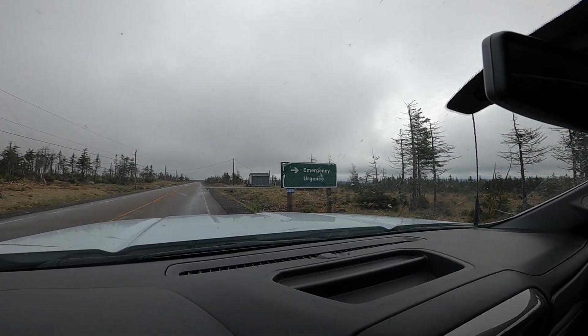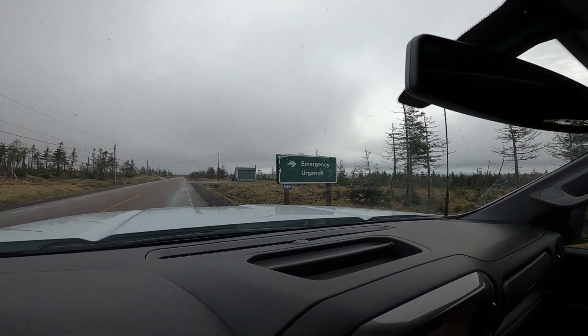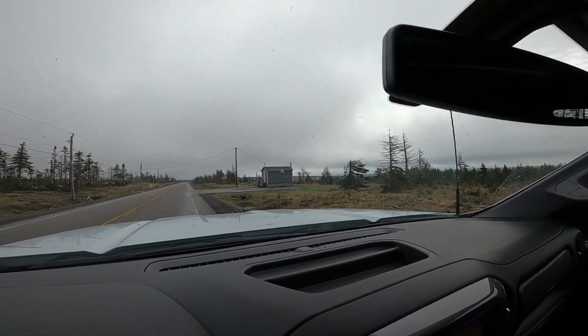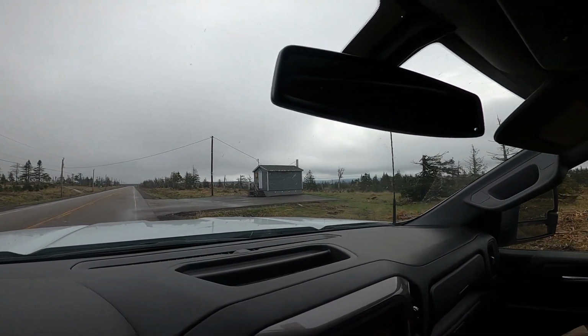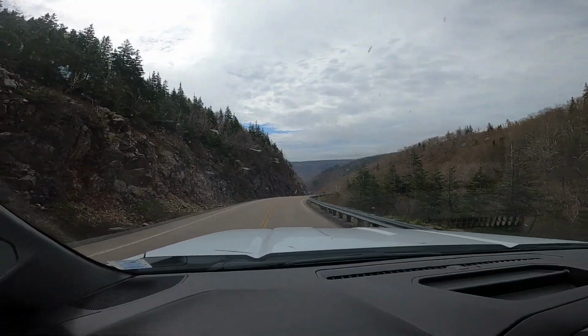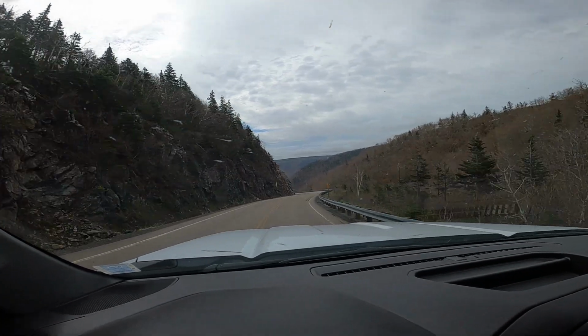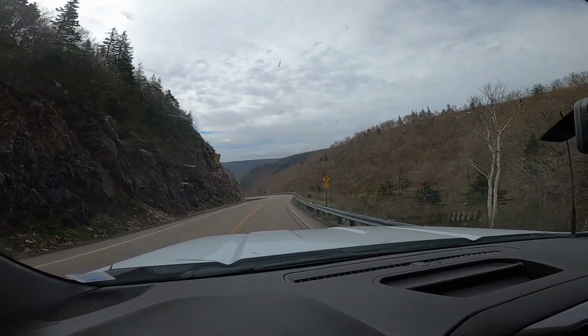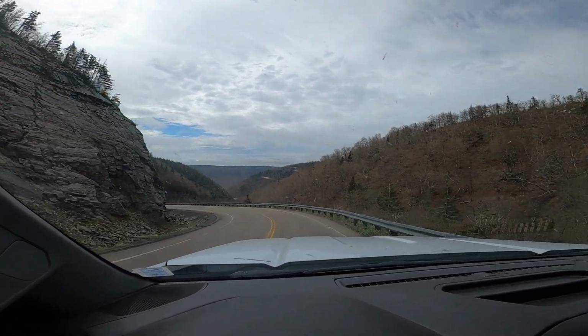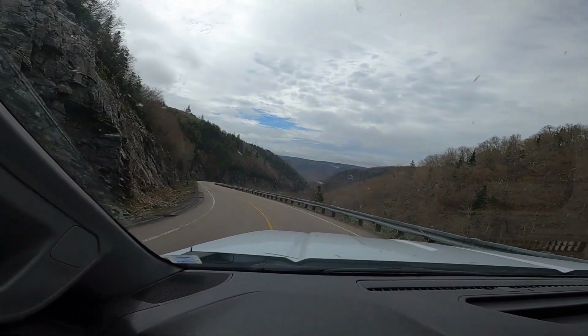So as I was saying, this is one of the few roads I've seen with little emergency stations like this geared up, so you don't freeze to death or die if you get caught up here in a big storm. Can you imagine these guys building the road through here back in the day? Holy.